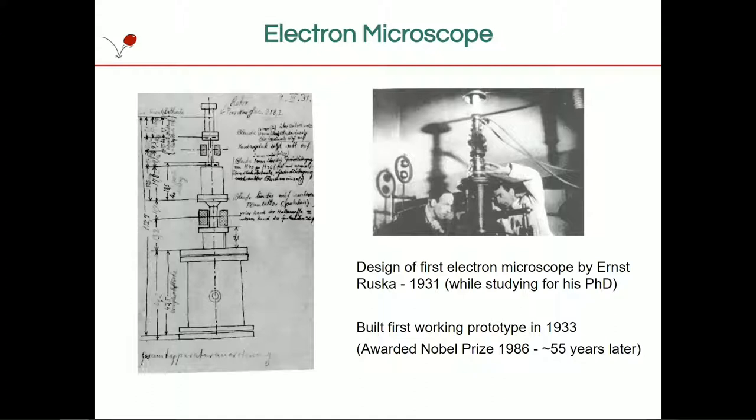Not until 1933. He won the Nobel Prize for this in 1986, so it took about 55 years for him to win the Nobel Prize, and you can make an argument, depending on exactly when you set that he did the work, that he was the one that took the longest between doing the work and earning the Nobel Prize.